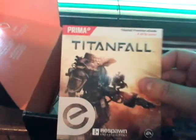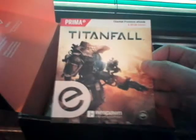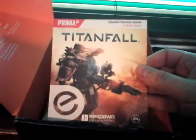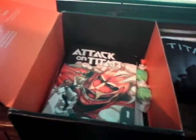Got an e-guide of Titanfall. There's a download. Let me see. Yeah, there's a download code on the back. I'm not going to reveal that, but sorry, guys. Sorry. No freebies here. So I get a Titanfall strategy guide. I can view it on my tablet or cell phone or what have you.